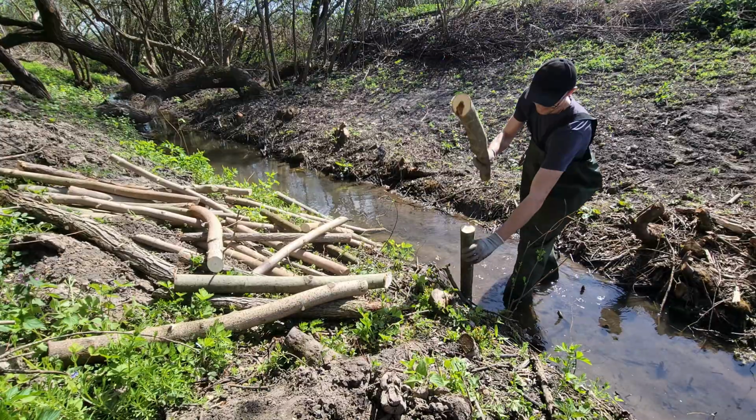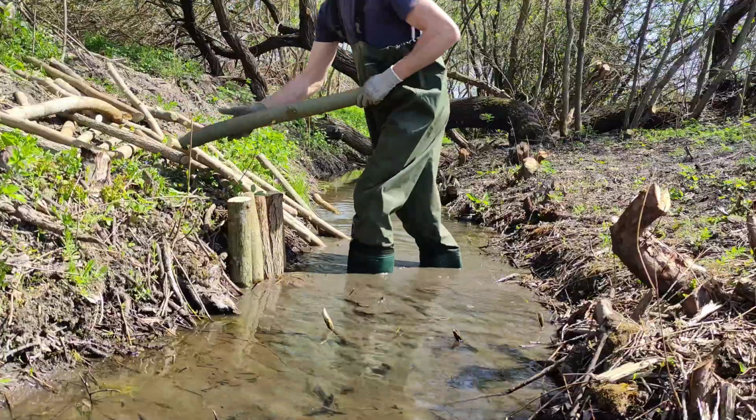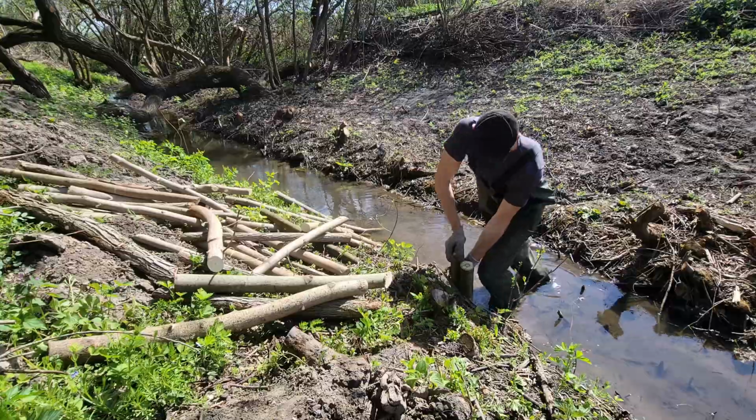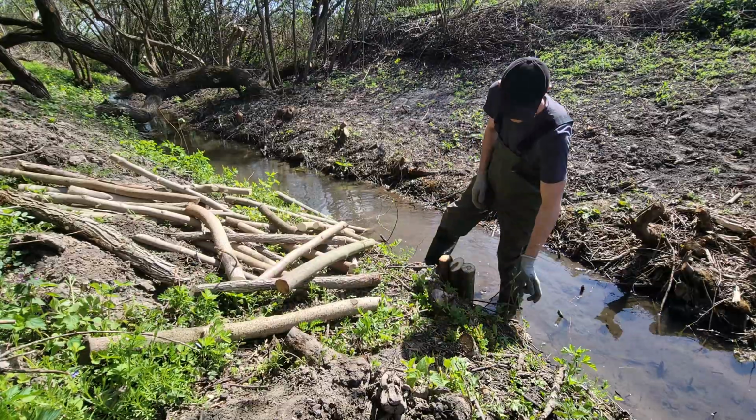These branches act like a natural frame, holding the earth together. Over time, they'll blend into the landscape, covered with moss and grass. Sometimes, nature just needs a little help from us.